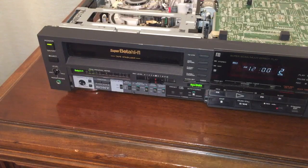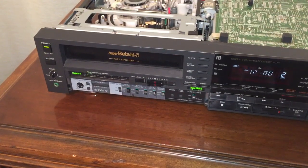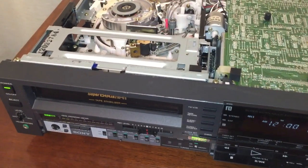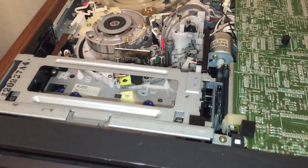Let's now take a trip inside the engine room of the Rebel's secret weapon, the mechanism of the Betamax SuperBeta Hi-Fi VCR.